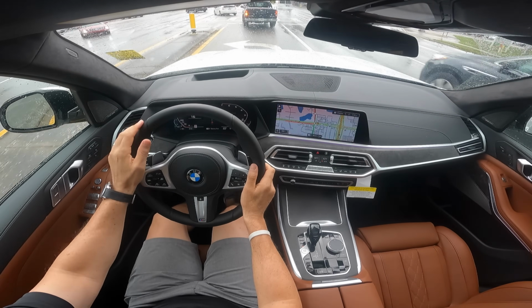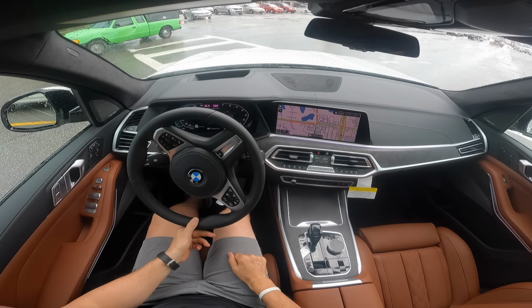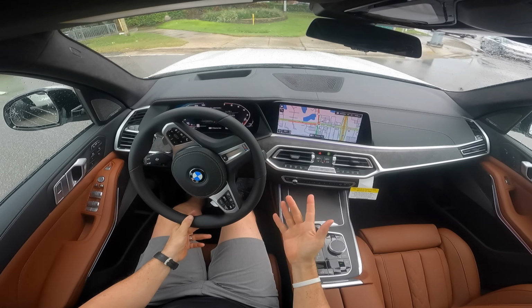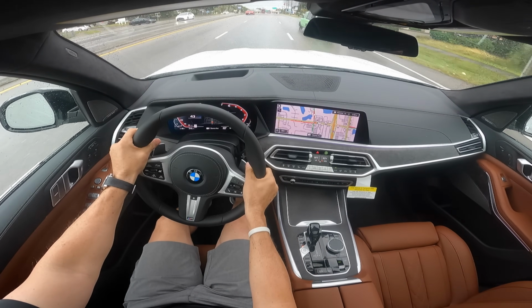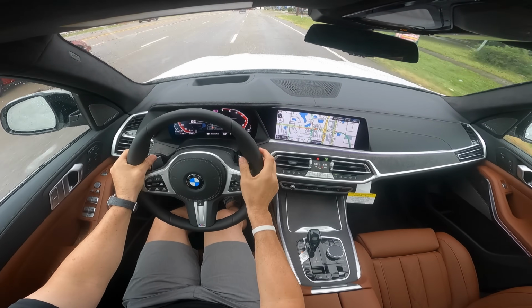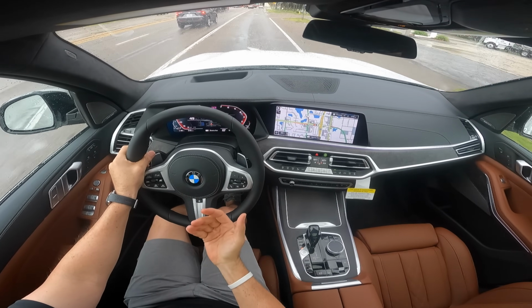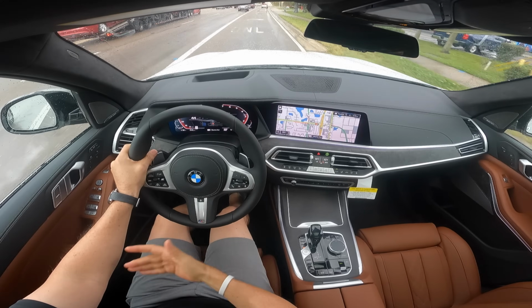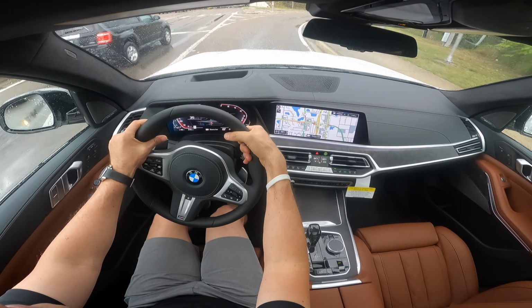All right, guys, we're gonna make a U-turn here, show off how simple that is. Just gotta be careful, make sure people are paying attention, but easy peasy lemon squeezy on throttle. Here we go. This thing is ridiculous. For a vehicle that as big as this one is, with the amenities, but yet can just fire off the shifts so rocket fast.